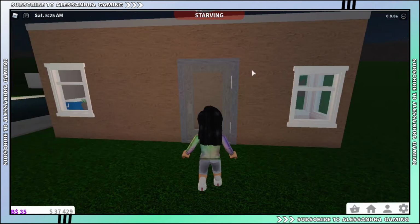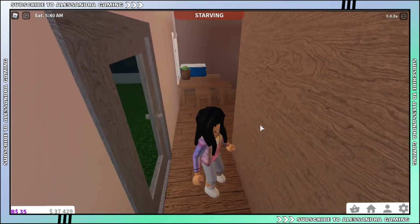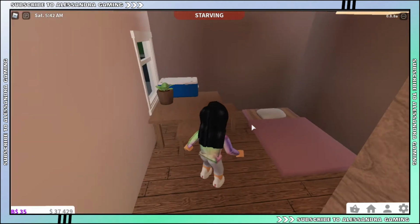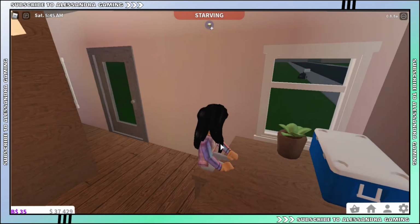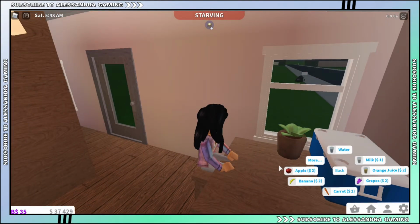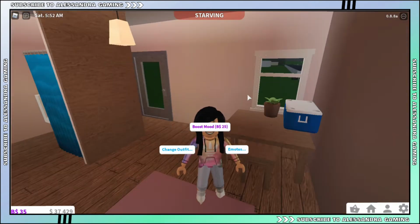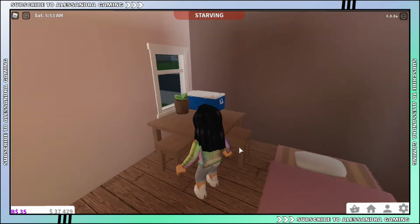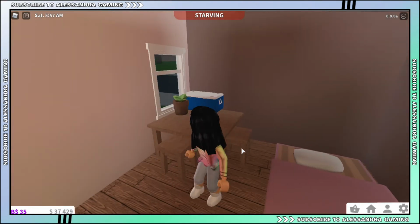As you can see, the door is like stone, but here you can just see a wall, and then as you go to the left, you have a little dining table where you can eat your food from this cooler, and a little plant here just for decoration to make it look nice. And we have a sleeping bag right here, right beside the table. So if you get hungry in the middle of the night, you just wake up and then go eat your food.